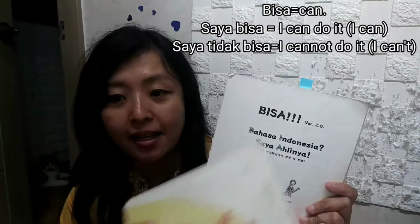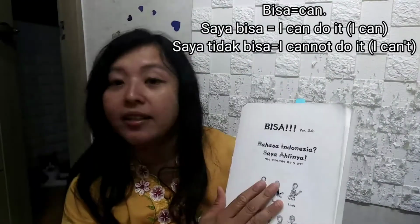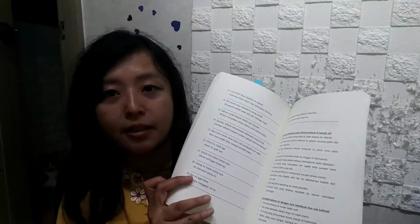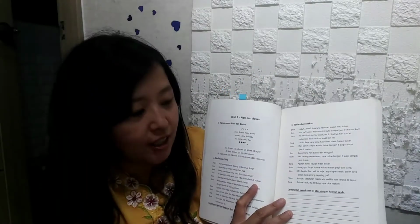Ta-dang! Both of these I got in Indonesia, okay? You cannot get them in Korea. This one is called Bahasa. The writer is actually a Korean, but in here it is mostly just Indonesian language. The Korean part is at the back, at the grammar part, but the reading and the conversation are all in Indonesian language without any English or Korean language. Okay, and at the back is the grammar, as you can see, with some exercise.